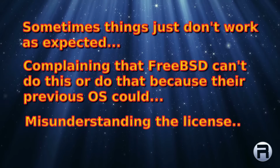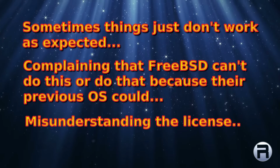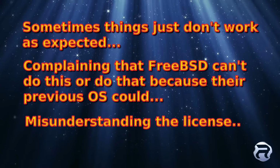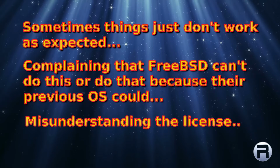So yeah, FreeBSD is not Linux in the same way that Linux is not Windows. It can be a philosophical reason for you to change, but you have to think differently. Oh, and that's a slogan from a well-known company, isn't it? Think differently.